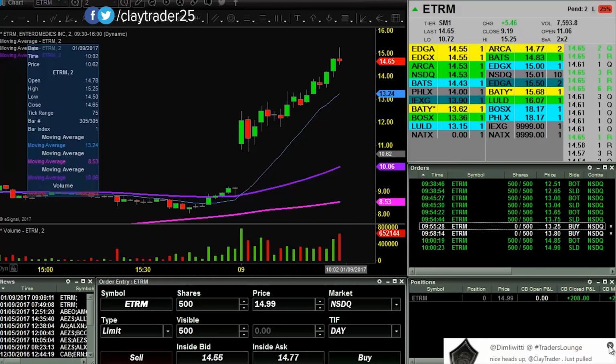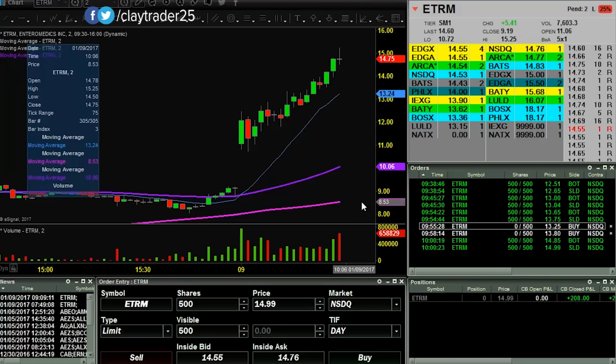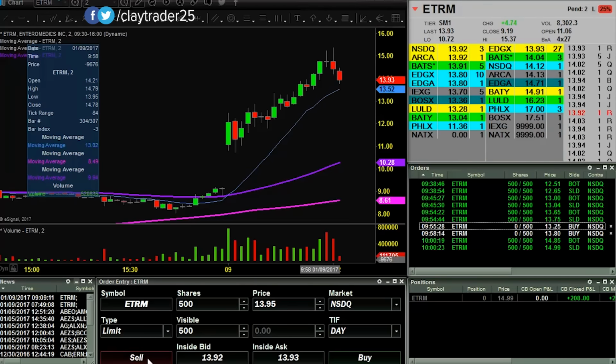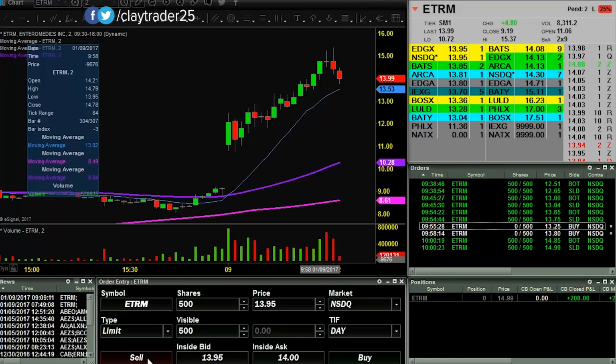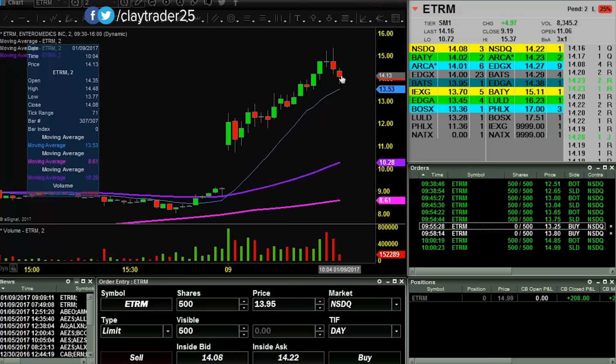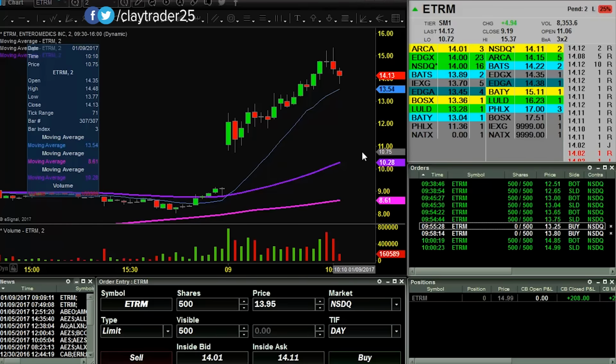There we go. There's a pullback here. So let's see if we can get this to pull back some more. I'll keep you updated. All right, here is the pullback that I was wanting. Let's see if I can get down there to 1380 though. It went as low as 1377, but I didn't get any shares, so that, I don't know. Well, I didn't get any shares, so we'll just leave it at that. We'll see if it wants to pull back some more though.